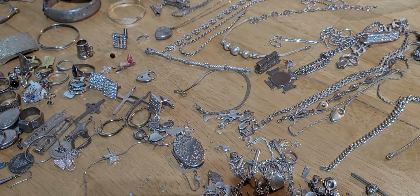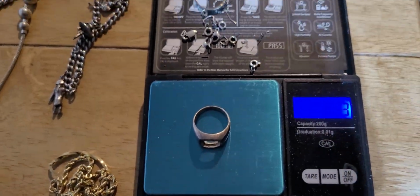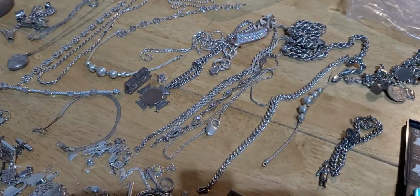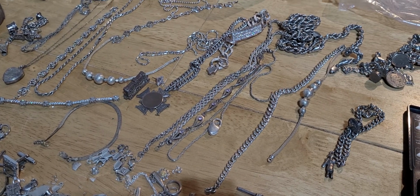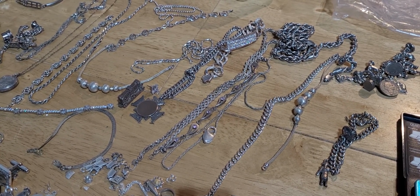Most rings are probably 3 grams, 5 grams. And if you look at this one here, this one's 5 grams, 5.5 grams. So it's like 3 times the size. The stone probably is 12 gram, 13, 14 gram.